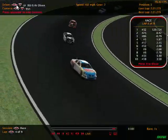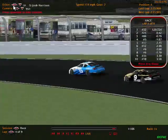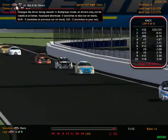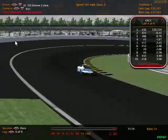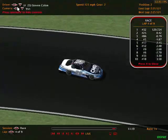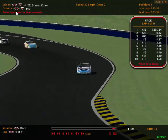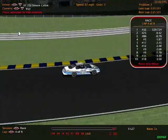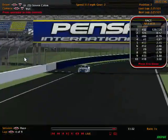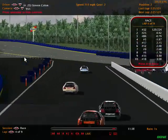Right now, Colin, Olsen, Upton, Pujols, and Harrison as your top. That's your top 5 right now. And Colin seems to be pulling away basically from the 86, as they go through an S's type pair of corners, as they get ready to head out.